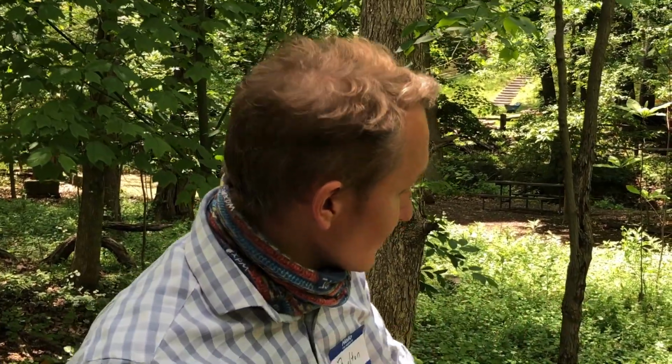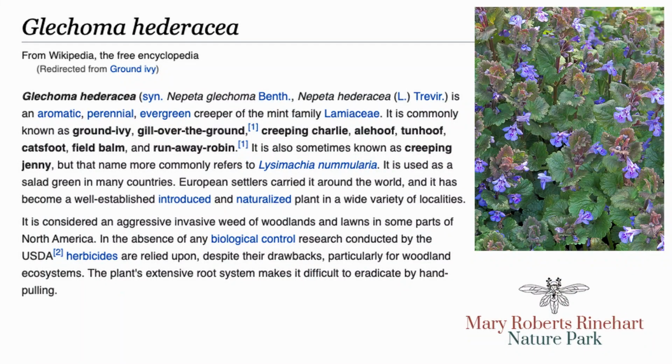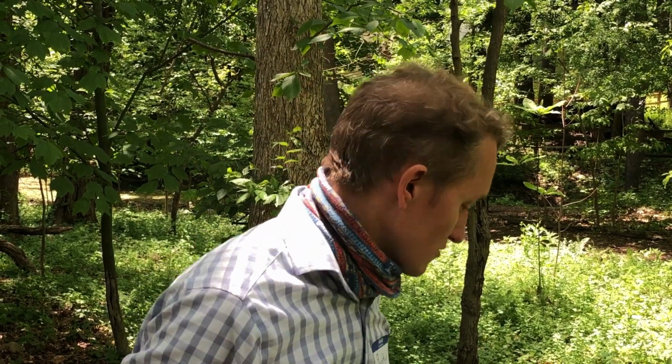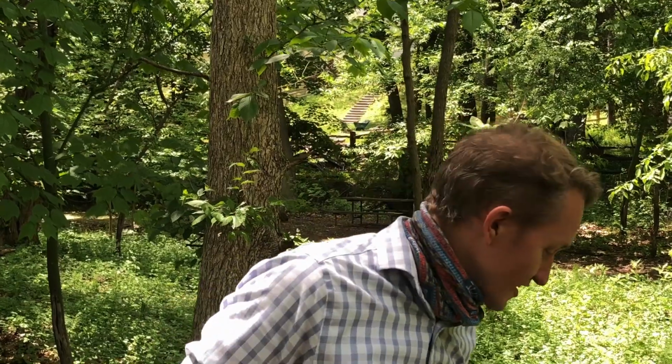Much of this area is invaded by another Old World plant called gill over the ground or ground ivy. It's okay for generalist bumblebees. Some people love the smell, some people hate the smell of the plant, but it is competing with a lot of more ecologically functional plants that could be there. But there it is, just so you know. Gill over the ground. Big heart-shaped leaves. Everyone knows this plant. You've smelled it since childhood.